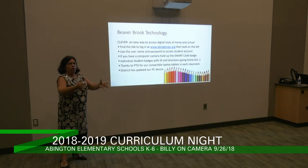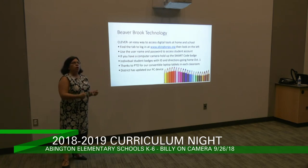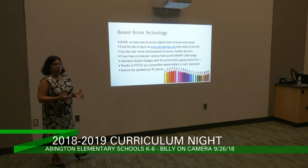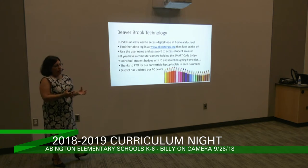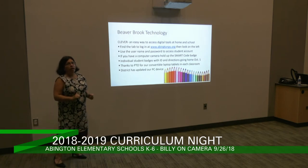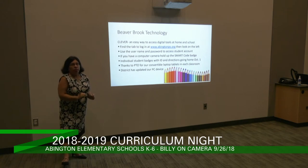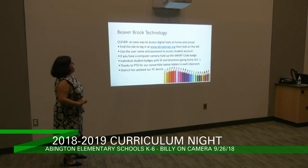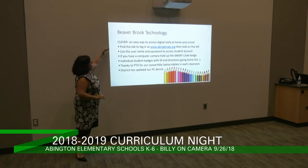And our staff are working on putting in programs that we want our kids to use. So we use Extra Math, which is an addition, subtraction, multiplication, division, operations program. So we can link that. So when we go onto our Clever icon, there it is. You can look and see Clever, but you won't be able to log in yet because I haven't given you your child's password. On the Abington Schools website, on the left-hand side, it says Clever. Log in there. So that's how we use that.